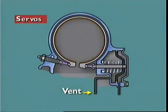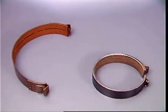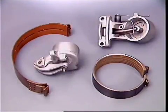Servos in automatic transmissions convert hydraulic pressure acting on a piston into a mechanical force. In this transmission, a front and a rear brake band are used. A servo is required for each.